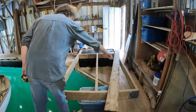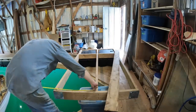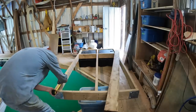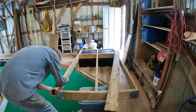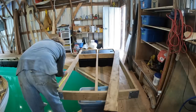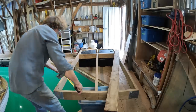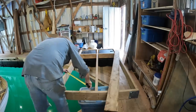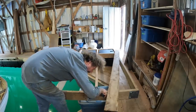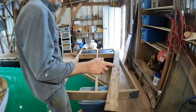So I'm going to put the same cross member in, the same as at that end. So it's the same 21 and 3 quarters. But what I need to do is make a mark here, which is going to be the inside of it. And then measure the diagonal, because that's going to tell me what my brace is. So it's 31 to the point, roughly. But I'll show you why it doesn't have to be exact in a minute.